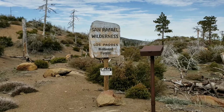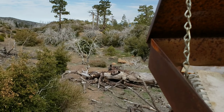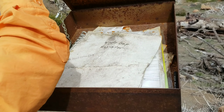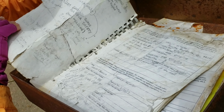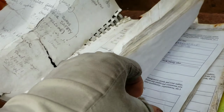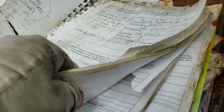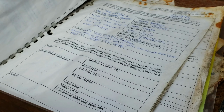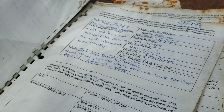Here we go, back into the wilderness. Oh boy. Let's see. Oh, can't open it all the way. Huh. Who's signed in here? Andy Gap. 2013. I was going to say, that's a bit old, isn't it? Search and rescue. Patrol. On patrol. Last person, January. That's a New Year, nearer to Sisquoc. Yes, they're doing what we do.